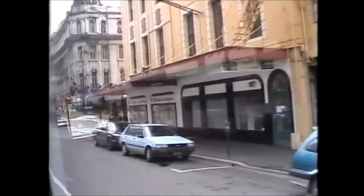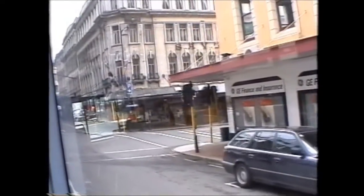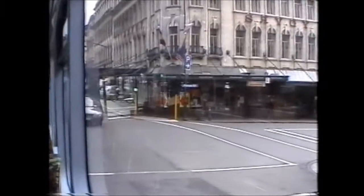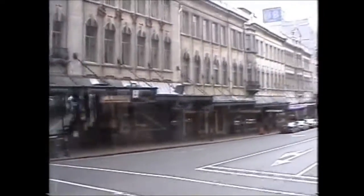On our right, in front of us, on the other side of the traffic lights, is the Savoy Hotel. That is in the old Haynes building. It was built by Daniel Haynes, a merchant in the town. That became the Savoy Hotel in the early 1900s.